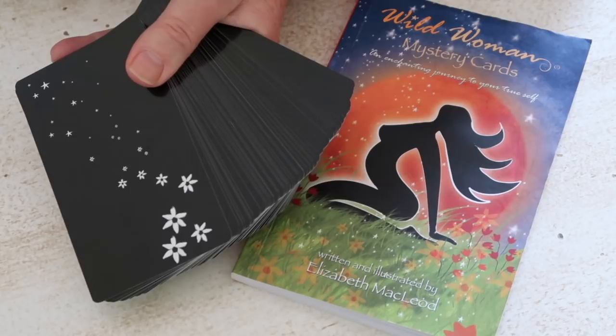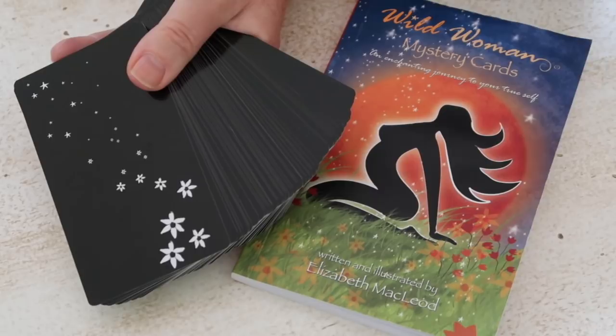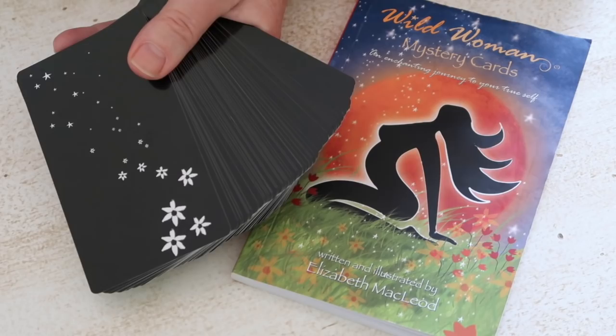And yeah, I just can't say enough about these cards. If after this quick little look through you are intrigued with these cards, I would go right away to her website, which is wildwomanenchanted.com, and get a copy of the cards, because I know there are very few left in stock and she has no intention of reprinting. All right, so let's have a look at the cards.